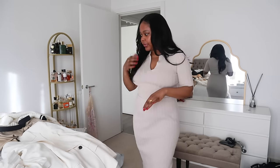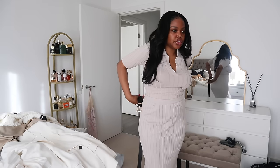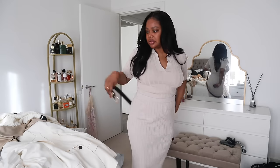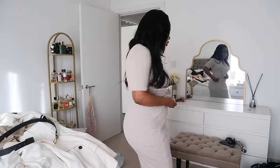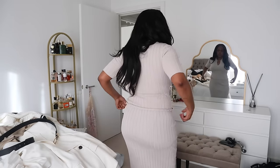But again, I don't know if a belt would make sense here. Let's try. Because it's something that's supposed to be so simple. No, I don't like that. It's so simple. Like, oh, can I? I'm trying to look at the mirror here so I can know what to do.